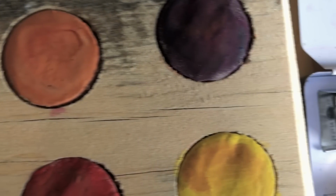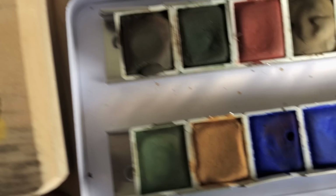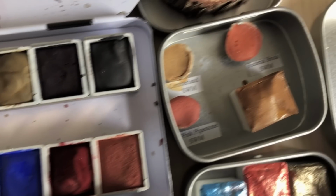Thank you so much to all of the lovely watercolor makers for making paints for us and sharing their creativity. Definitely think about supporting smaller businesses this holiday. She's going to tell you all you need to know about the difference between handmade watercolors and conventional watercolors. I hope this was informative and fun. I will have full-length reviews of each of these brands in the future.